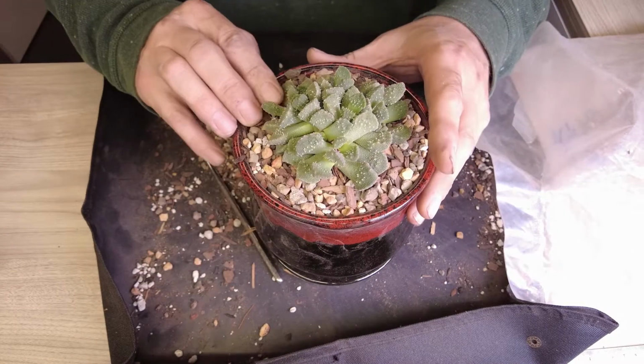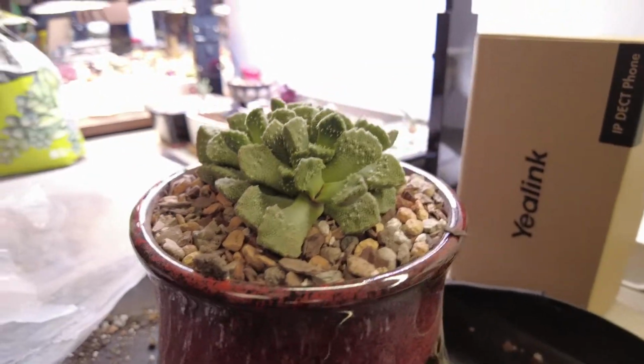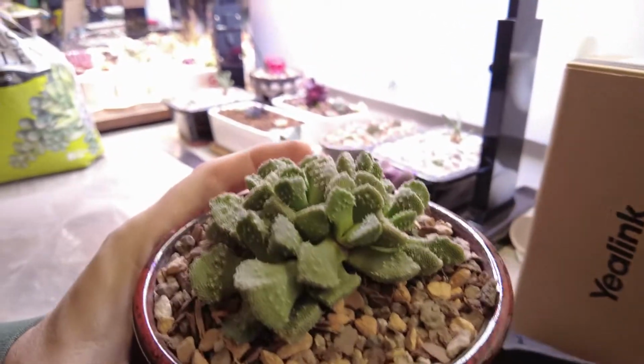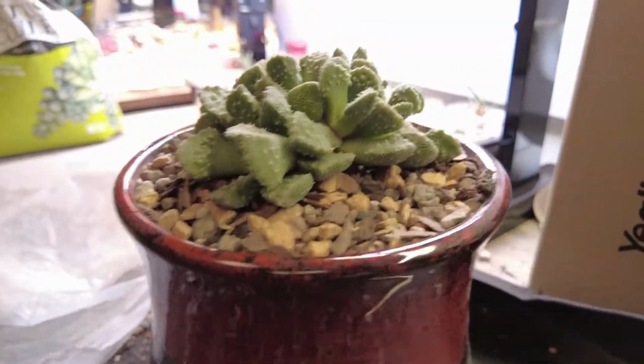So that's kind of it. We're kind of there. We're kind of done. We kind of planted up a plant. Yeah, let's get a little zoomy, looky. Yeah, whoa. Aloinopsis luckhoffii. Aloinopsis setifera, what a guy.